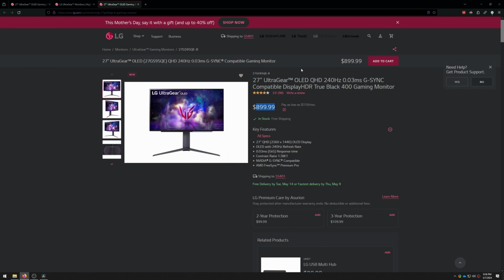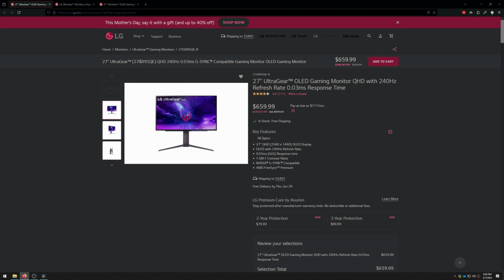Now, they did refresh the GR95QE with a later model. This is the QE-B. That's the older gen, which is kind of confusing because it's the -B. But if you're looking for a deal right now, you can get it for $659, on Amazon, LG's website, and Best Buy, as well as some other retailers like Newegg.